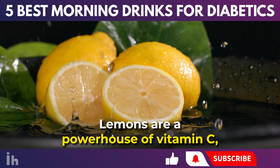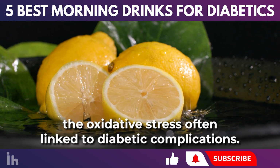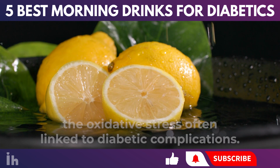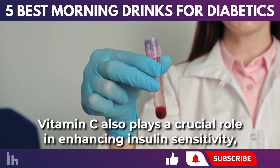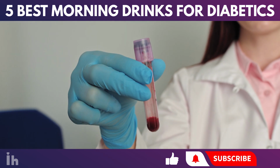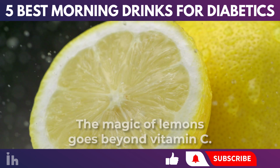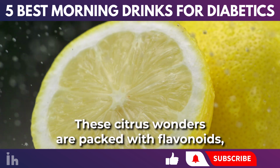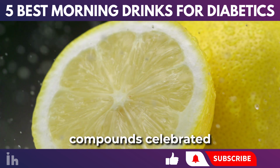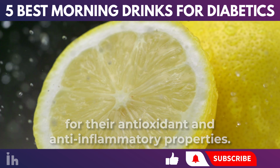Lemons are a powerhouse of vitamin C, a mighty antioxidant that tackles the oxidative stress often linked to diabetic complications. But that's not all. Vitamin C also plays a crucial role in enhancing insulin sensitivity, especially for those with type 2 diabetes. The magic of lemons goes beyond vitamin C. These citrus wonders are packed with flavonoids, compounds celebrated for their antioxidant and anti-inflammatory properties.